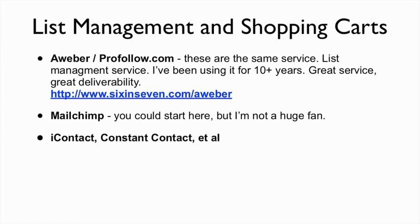There's lots of other hosts: iContact, Constant Contact, and a bunch of others. A lot of those have less restrictive terms of service in terms of importing lists than Aweber. So they can be good if you've got a big list that you've built somewhere that you want to import. Importing that into Aweber can be a pain in the neck. I think in the long run it's probably worth it. But a lot of times at iContact and Constant Contact, you can import those more easily.